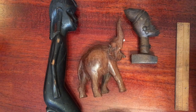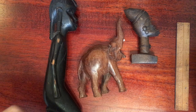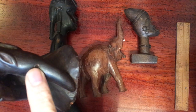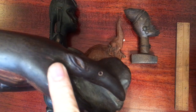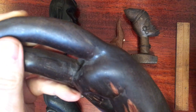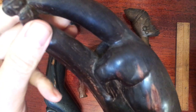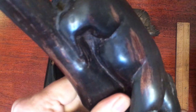The next piece is a sloth, and it has to be looked at very carefully. Here's the bottom of the sloth. Here's an eyeball. Here's the ears. And it goes up like this. A long tail. This is a good 12 inches tall. And the sloth has a tree trunk that it's climbing down.